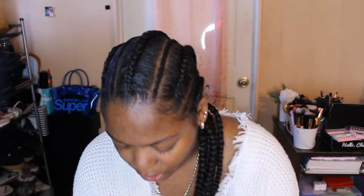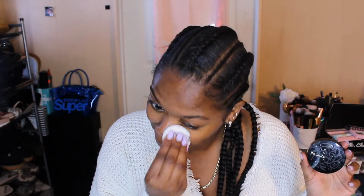Ooh, it actually did a little bit. It just kind of filled in my pores. Okay, so I just used some translucent powder. This is from Gojendo. Did I say that right? It's an OG. Yeah, I have seen this a lot.